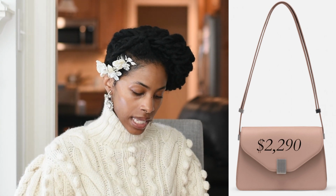Next, we have Lanvin, and they have introduced a new bag. It is the Concerto bag, and it comes in three colors. It comes in pale pink, black, and also red. I actually really like this bag. I love the shape of it, but the reason why I like this bag, looking at the photos again, is the way that they chose to do the strap.